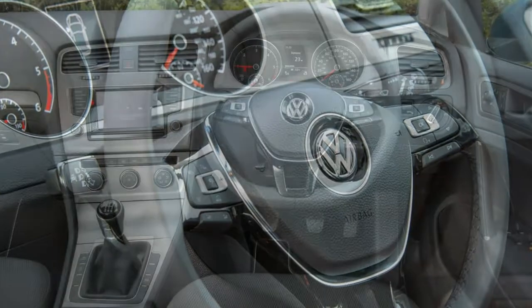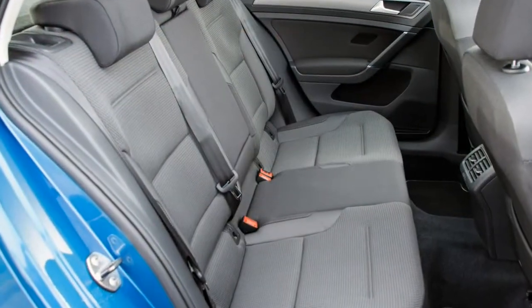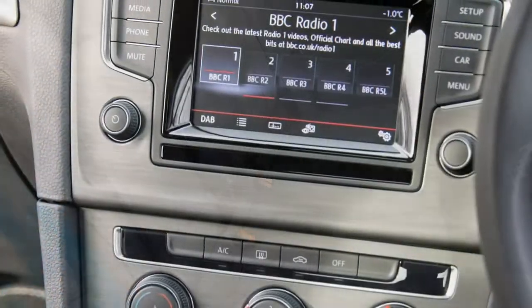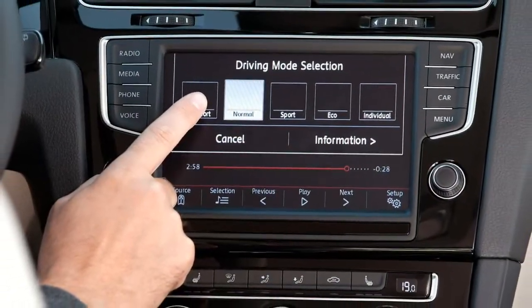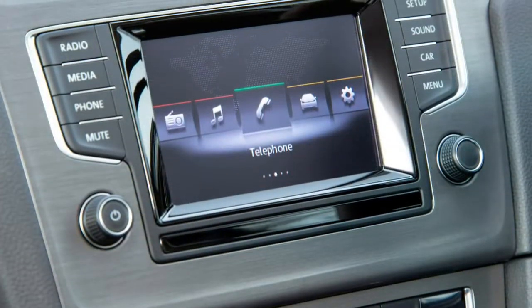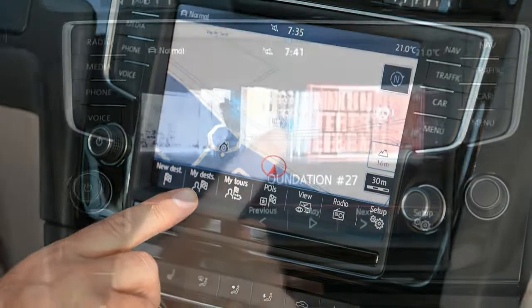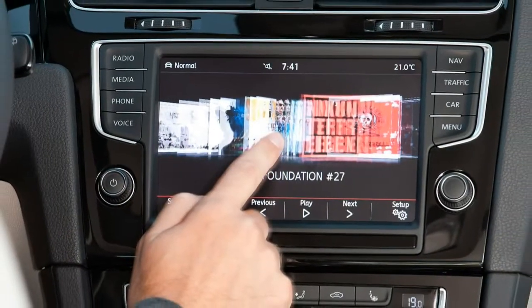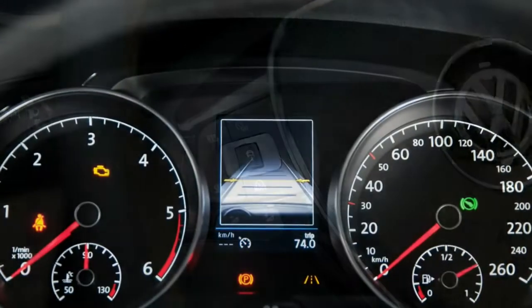Safety. Rated 5 stars by Euro NCAP. Raft of up-to-date safety kit. Many items remain optional, though. It should come as no surprise that Volkswagen Golf safety standards are exceedingly high, with the car being awarded the most 5 stars due to its crash testing performance by Euro NCAP.